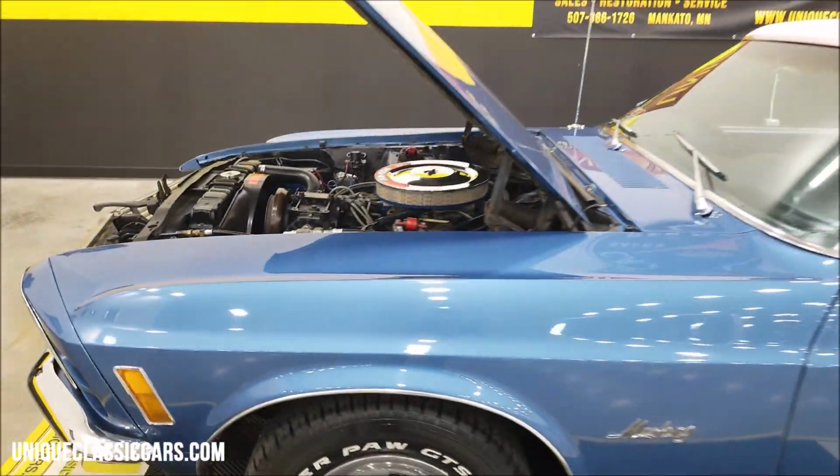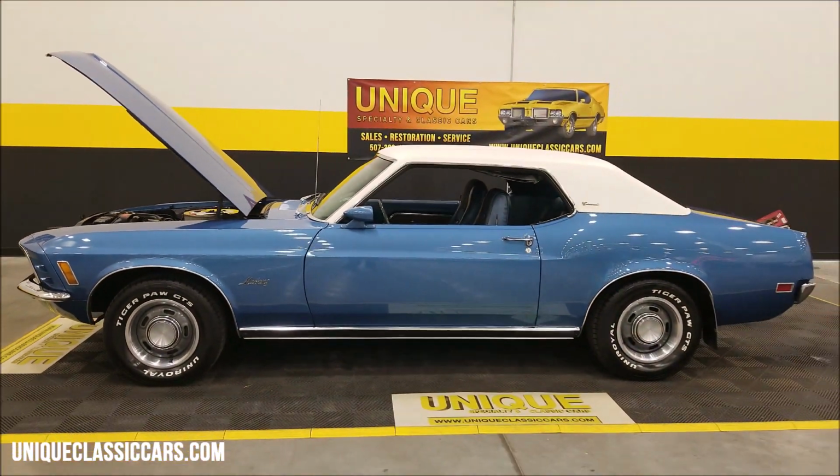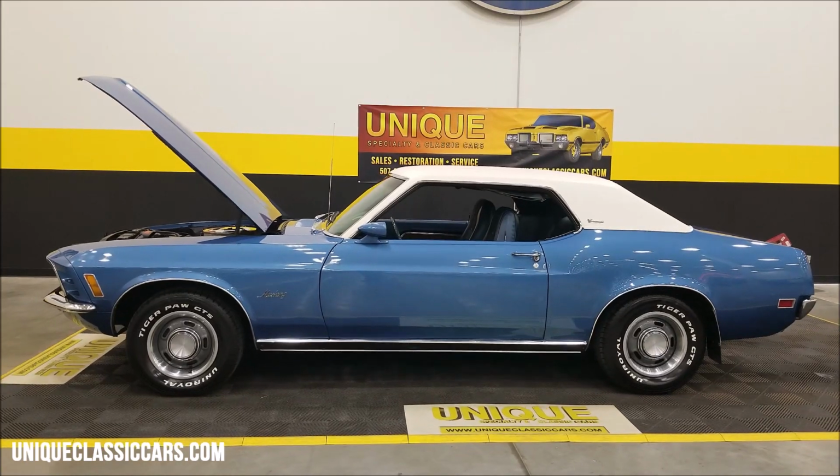There you go, 1974 Mustang Grande Coupe. Check out the still pics. Listen to the things I mentioned.